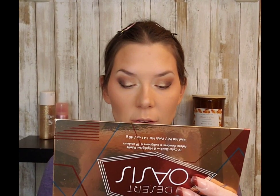This palette is stunning. I feel like I have been missing out all this time. Again, just bring it in as far as you want.